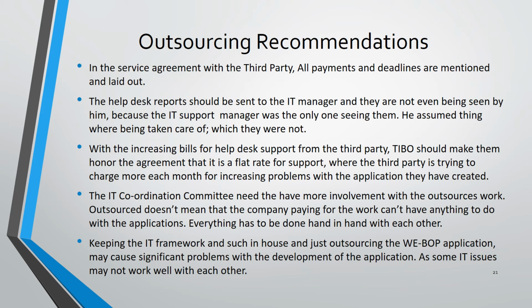The IT Coordination Committee needs to have more involvement with the outsourcing work. Outsourced work doesn't mean that the company paying for the work doesn't have anything to do with the applications themselves. Everything has to be done hand in hand with each other. Keeping the IT framework and such in-house and just outsourcing the WeBop application causes significant problems with the development of the application, as some IT issues may not work well with other IT frameworks.